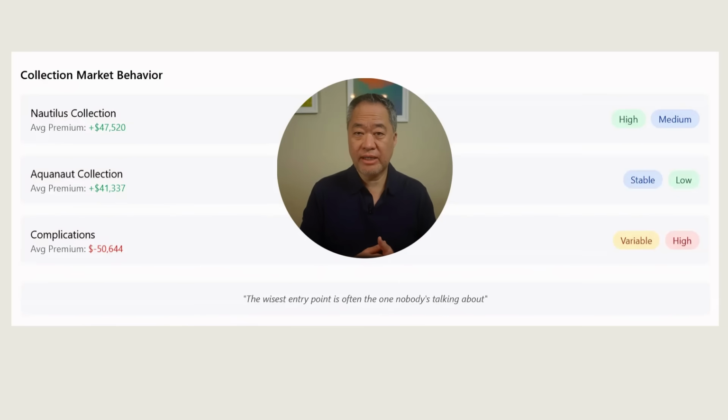Then there's the Aquanaut collection. Here, the average premium is a bit lower, around $41,000, and it's often characterized by stable demand and low risk, making it a popular and relatively predictable entry point for many.